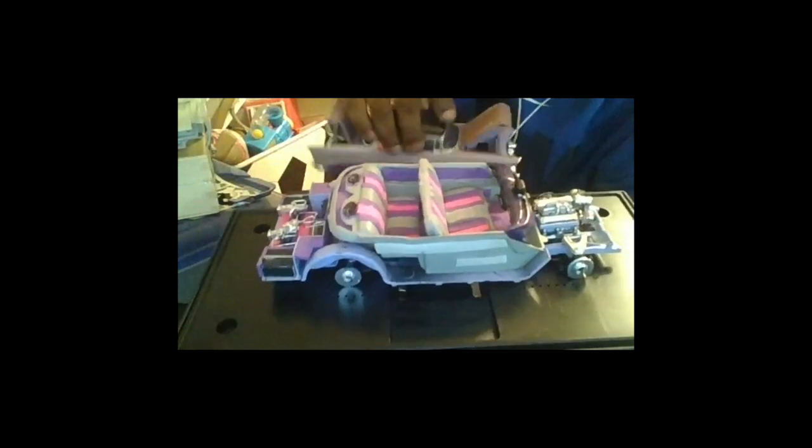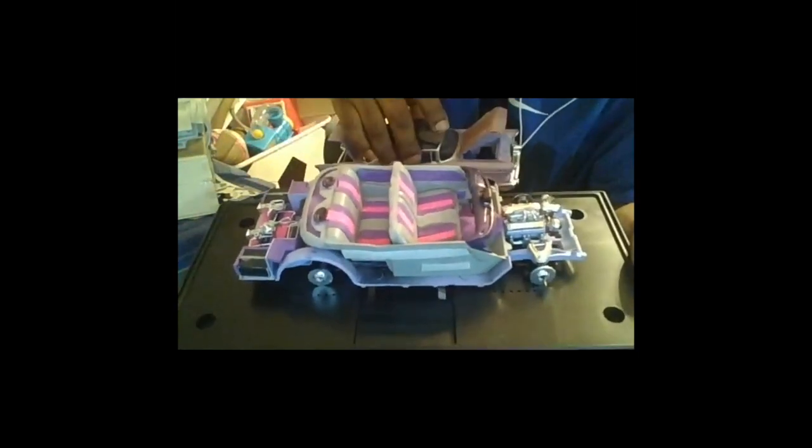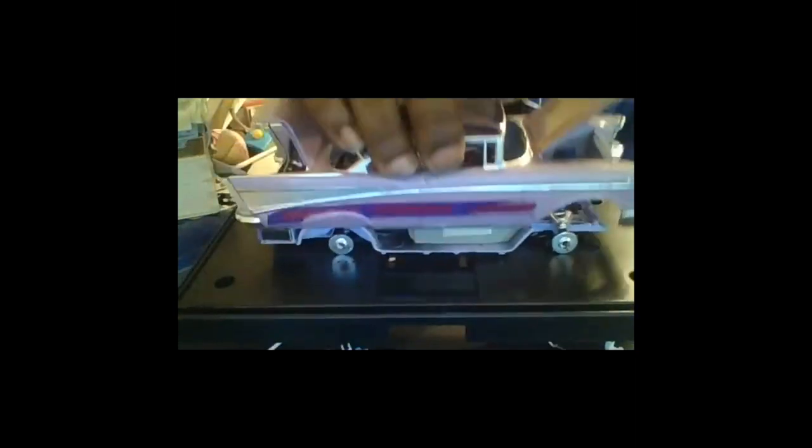I was like, I don't want to do the all purple interior. So I started incorporating some other colors, and I was like, well, hold on, let me go ahead and try to do something with the body. And yeah, so that's that. And then I have this Riviera here. This one, last important build.